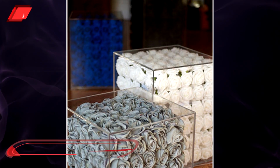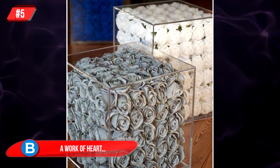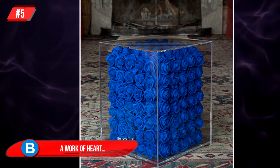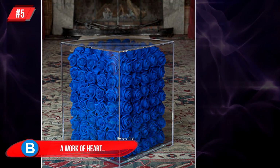5. A work of heart. These flower sculptures were displayed at Max Mara and are encased entirely in a clear plastic box. It's an entirely different and novel way of displaying your flowers.